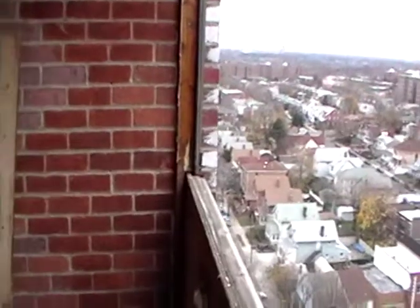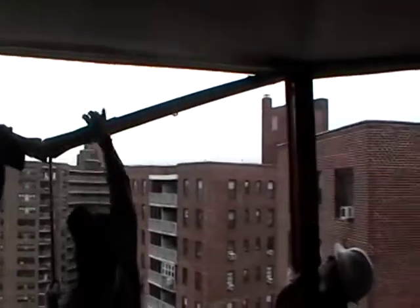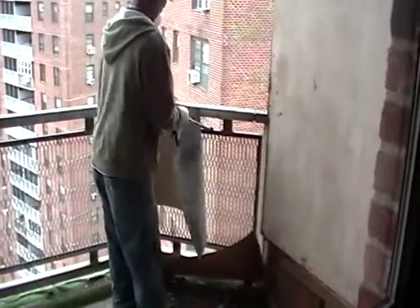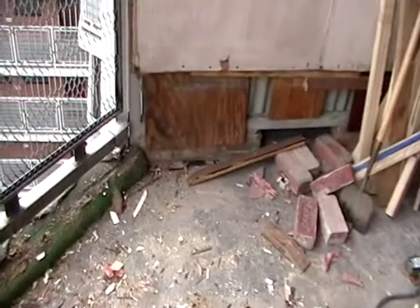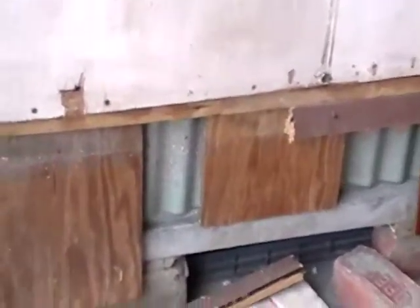This is the condition of the substrate after the windows have been removed. You see the plywood has been attached to the original aluminum railing. This area shows that the green panel is the existing original partition.